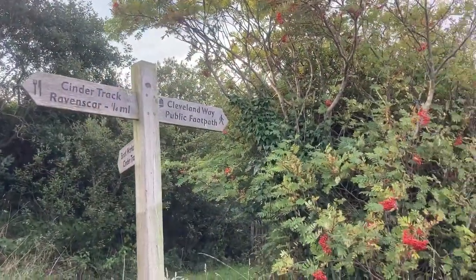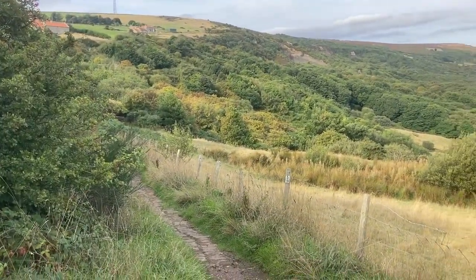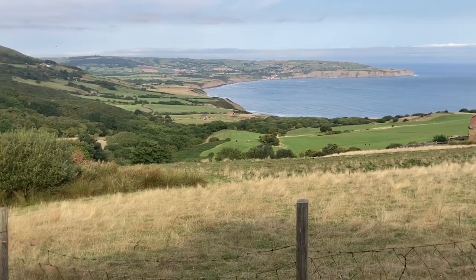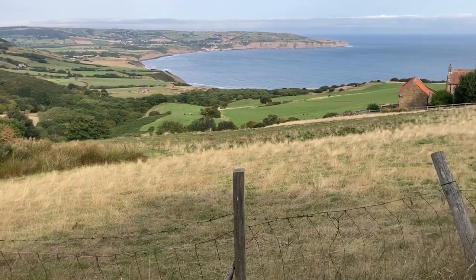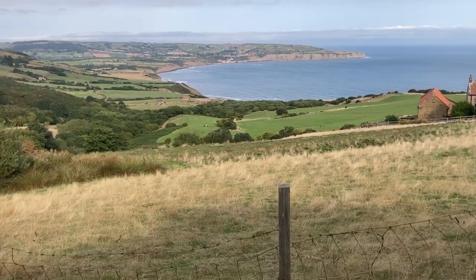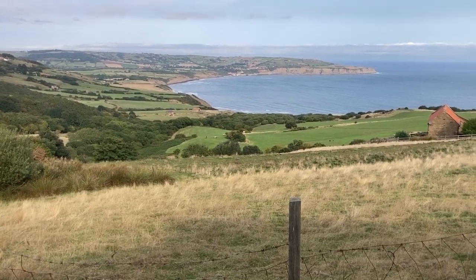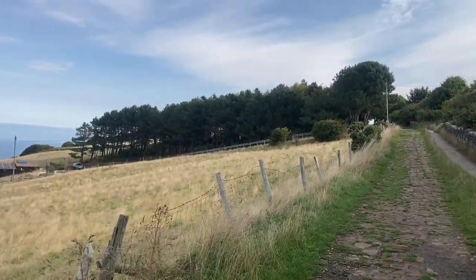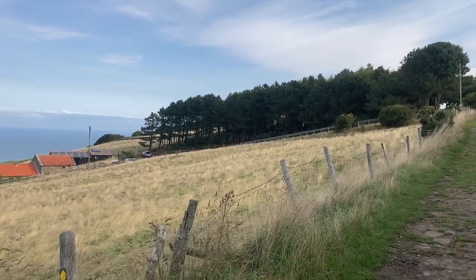This is where you would pick up the Cleveland Way to walk back to Robin Hood's Bay. Janet and I have walked it a good few times. It brings you down onto the beach, again, back at Boggle Hole, or just a little bit higher up than Boggle Hole. But there you are, there are the greenkeepers looking after the golf course down there, cutting the grass, not sure which hole that one will be. I think the 18th is the one farther down. And there's a little road up, I'm just about into Ravenscar now, and we'll continue on our journey.